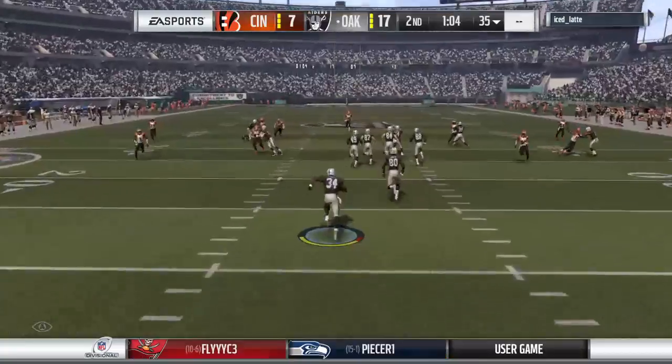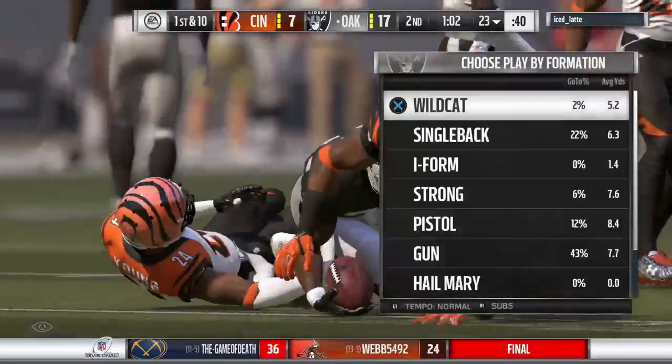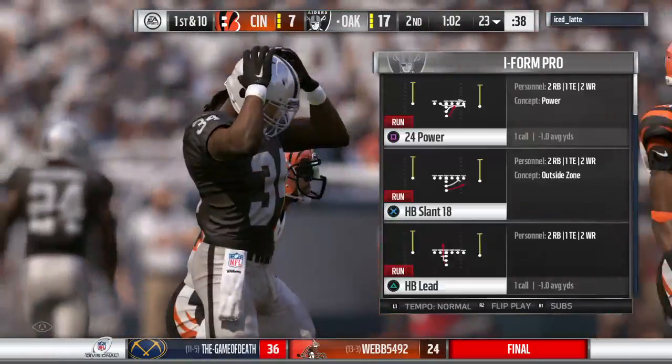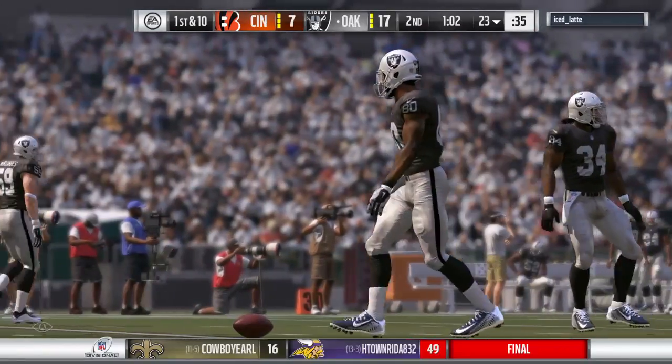This fielded at the 2, and he'll bring it a few past the 20 to the 23-yard line. The Raiders offense now making their way back out onto the field. They've got the lead. Last time had to punt it, though.